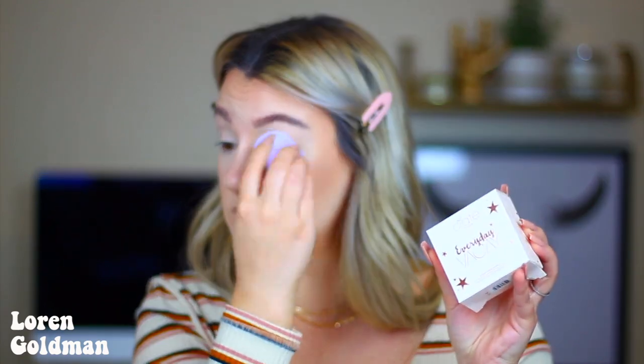For my setting powder today, I'm going to be going in with the Ciate London Everyday Vacay Loose Setting Powder. And I'm actually just going to be using this on my under eyes and in my T-zone. I don't want to set my whole face with this, just because I find translucent powders to be a little bit too heavy on my skin lately, and especially with this glassy balm thing, my skin feels sticky right now, and I'm just not a fan of that, so I don't want to pile a ton more product on there.